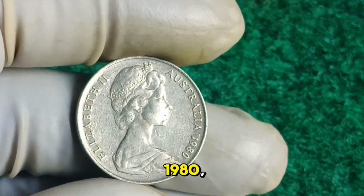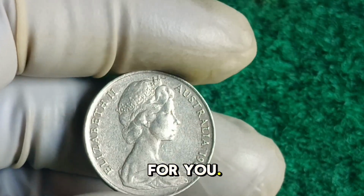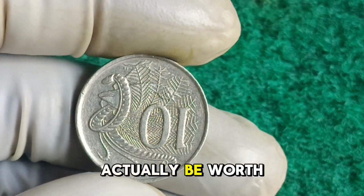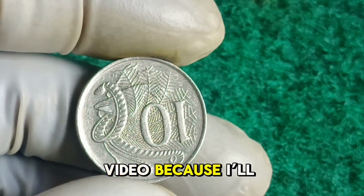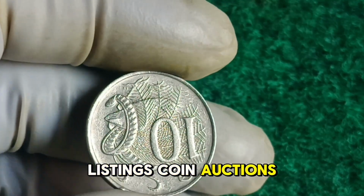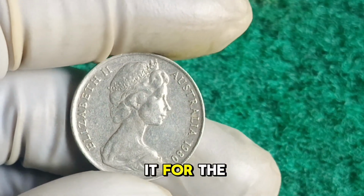10-cent coin from the year 1980. This could be the small piece of metal that turns the tables for you. What seems like a regular coin you might find in your change could actually be worth far more than you imagine. Stick around till the end of this video because I'll reveal its real market value according to eBay listings, coin auctions, and collector platforms. And I'll also tell you how you can sell it for the best price.